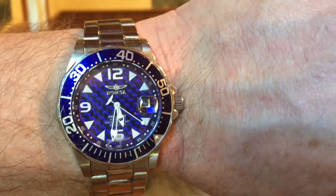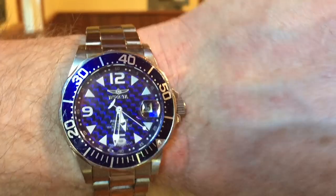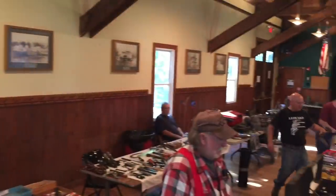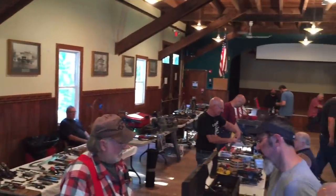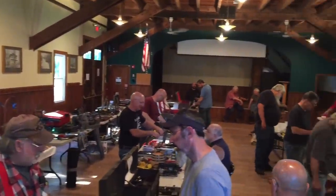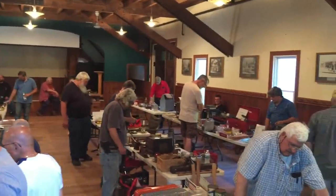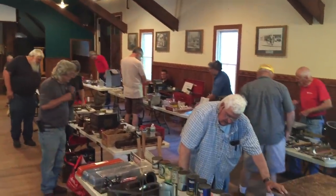Now here we are at almost 5:30, and you could see now it's starting to get a little built up. There's more and more people here, and already there's some good deals being made. So if you thought you were getting there early at 6 o'clock, a lot of things are already missing. So try and get there early if you can.